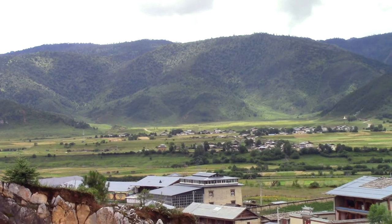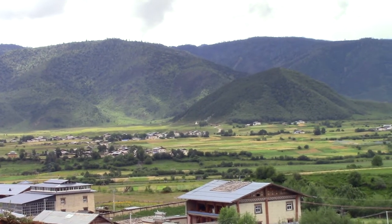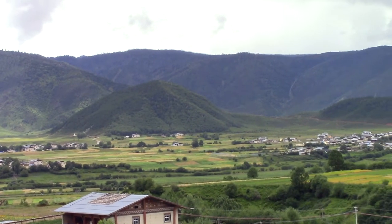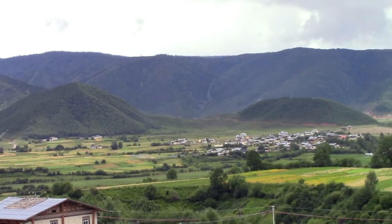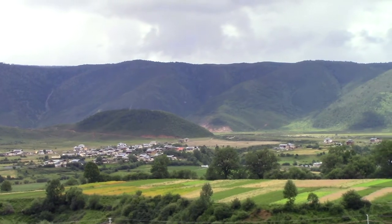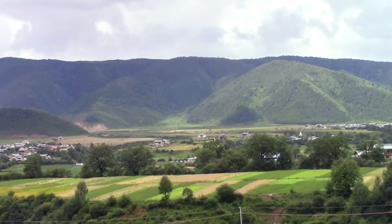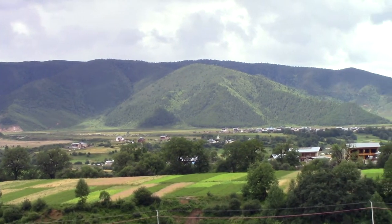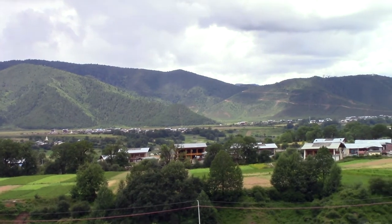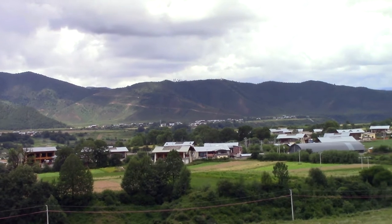Mule teams that made it through the mountain pass would have been greeted with some really incredible views. This is the south end of the Diqing, Zhongdian, Shangri-La Valley area. The valley extends for about another 60 kilometers until you reach Shangri-La town itself. This is pretty high altitude, probably above 10,000 feet right now. You can tell from my breath, I'm a little out of breath. It is noticeable, physical exercise, exertion, even at this altitude.